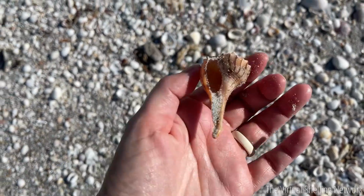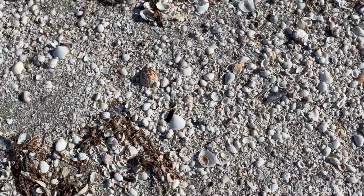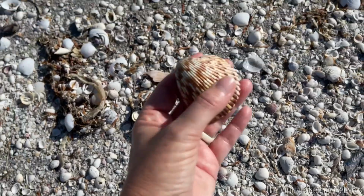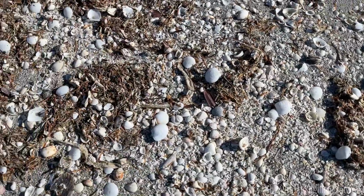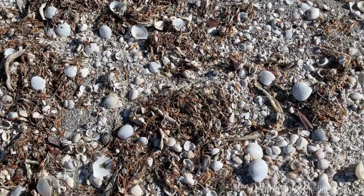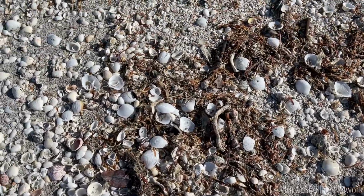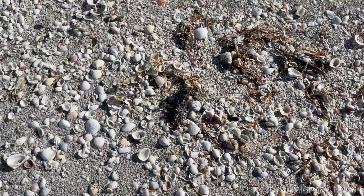Pretty little walk there. So don't get discouraged if you're not here during a storm. And this is days after, by the way. I had to work all week, so I didn't get here to the beach until days after the hurricane. So this is what you're seeing that's still here.